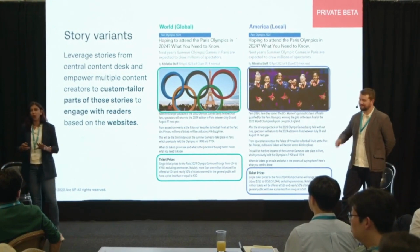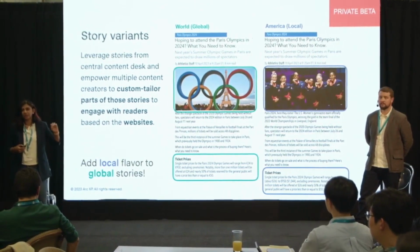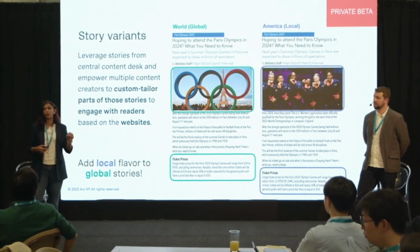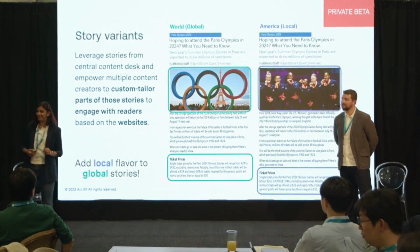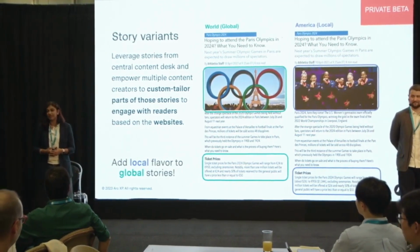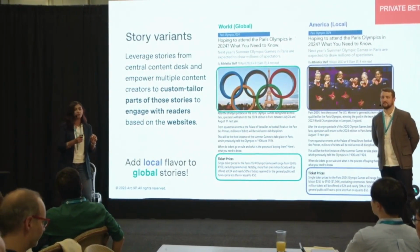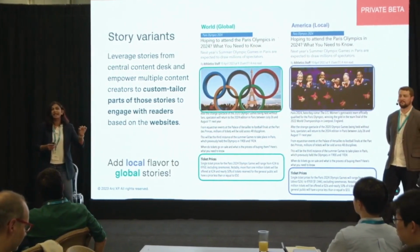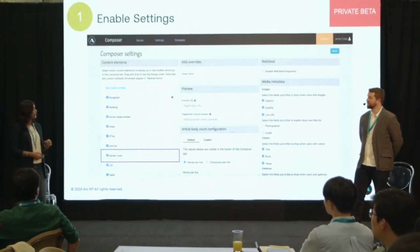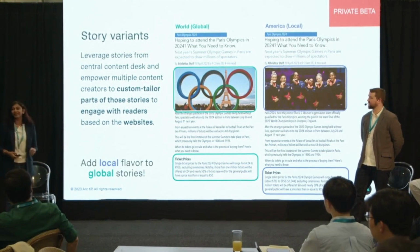So what I'm trying to get at with all these examples is there is a need where you want to tell the story at a global level, but then you also want to highlight certain aspects of it, certain flavors of the story for your audiences visiting certain websites. And I'm very happy and proud to share with you all that we have story variants, which will do exactly that. Story variants are a new way to manage multiple versions of a single story and then be able to share different pieces of that story slightly differently to the audiences based on the websites they're on. So essentially, what you can do with story variants is you can add local flavor to your global stories.